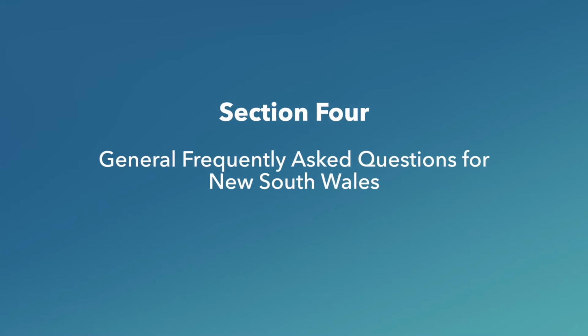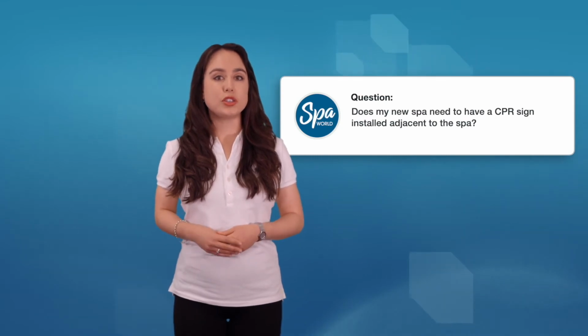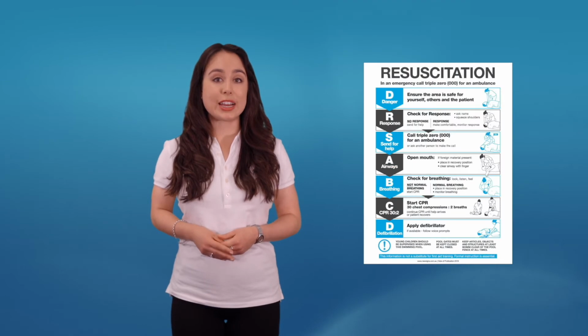Section 4. General frequently asked questions for New South Wales. Does my new spa need to have a CPR sign installed adjacent to the spa? Yes. In case of emergency, the law requires that you have a cardiopulmonary resuscitation (CPR) sign displayed near your spa or swim spa. The sign must be in good condition and can easily be read from a distance of 3 meters.